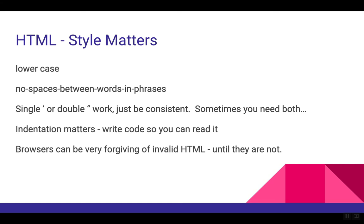Okay, indentation matters. It does not matter to the browser. Your browser will interpret any HTML document. The indentation is not necessary for the browser. The indentation is necessary for me, all right, and for you, because I can't read it unless it's properly indented. So use the tidy button. If you use VS Code or Atom, there's going to be a prettify feature or some kind of auto formatting feature that will do the indentation for you. Okay, so keep that code indented.